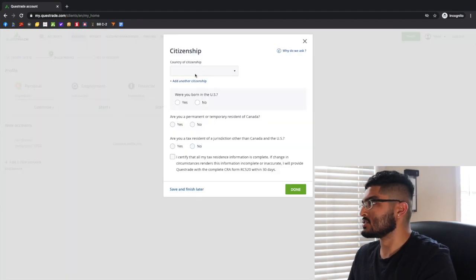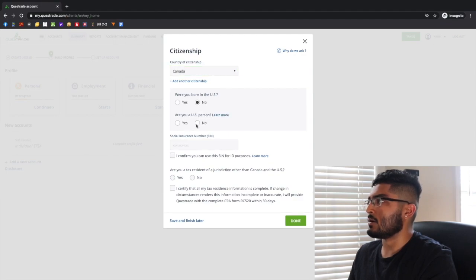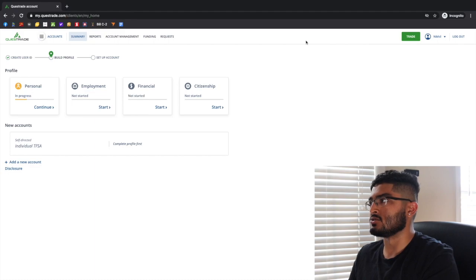Now let's go into citizenship. So I am a Canadian citizen, not born in the US, not a US person. You put your social insurance number here. You can confirm this. Are you a tax resident of a jurisdiction other than Canada and the US? So if that relates to you, you can just press yes or no, and then just certify that all the information here is correct and complete, and then you just press continue.